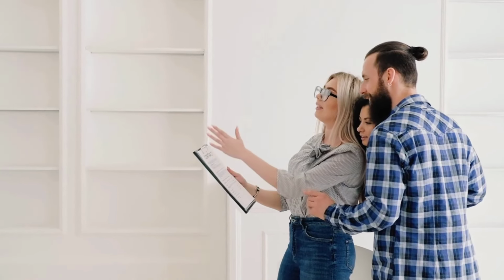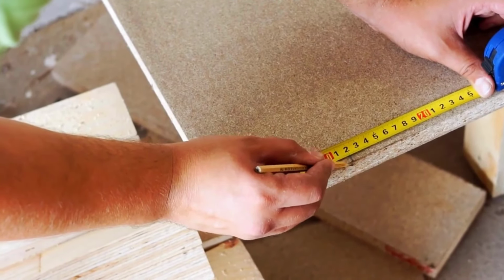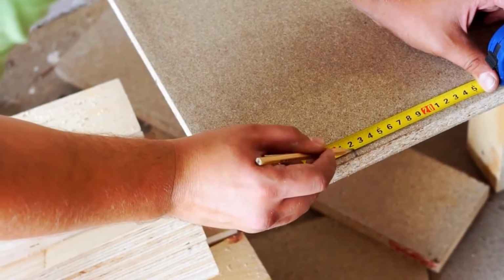Would you like to add closet design to your list of professional organizing services, but are not confident in your design skills or handling power tools? Don't worry, because in this video, I'm going to show you how to incorporate this desirable service into your existing business without doing the labor yourself.